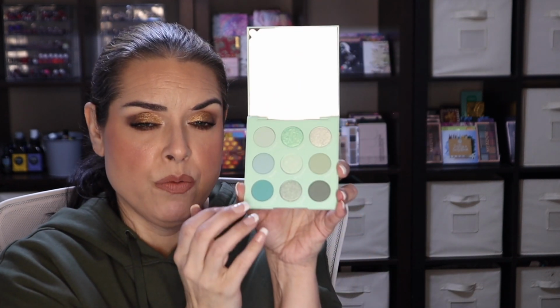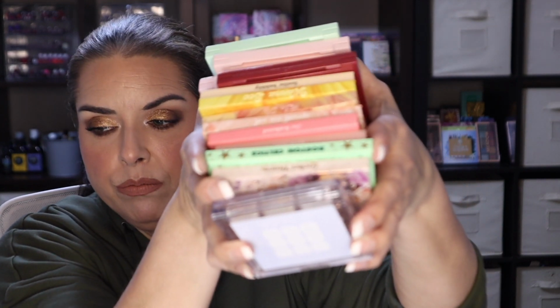This one, I think I'm going to let it go. It's just a little too light for me. So, yep, letting those go. Did well on the ColourPop. Like, look at all those that I'm letting go. I'm proud of myself. Yay.